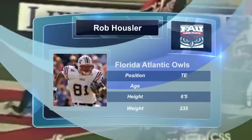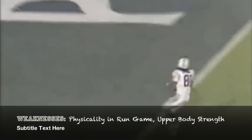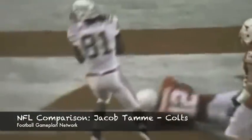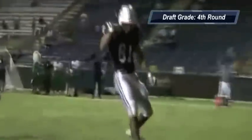Athleticism is Rob Hauser's middle name. Here's a guy that's uber athletic, a guy that can catch the football with his hands, has tremendous burst. His burst and quickness is that of a wide receiver. Now the only weakness, being that he's 6'5", 235, is he just a big wide receiver or is he a tight end? And if he's a tight end, he's going to have to really work on his blocking ability. But if you want to get a guy that can be an H-back or a split out tight end, then Hauser is your guy. A tremendous pass catcher out of Florida Atlantic University.